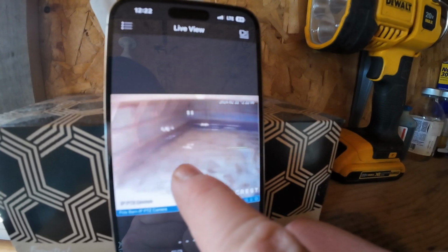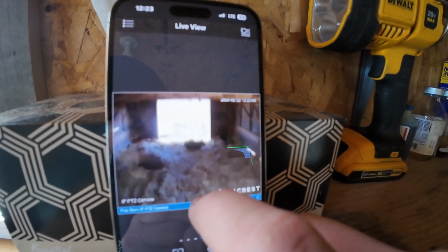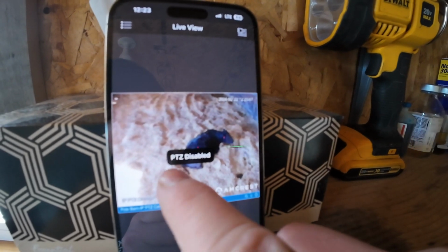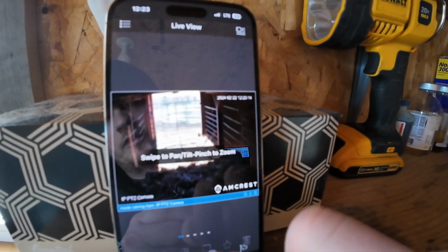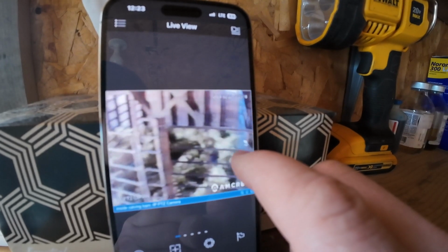It's night vision as well. We got zoom on it. Super clean cut. Basically move it anywhere you move your finger to. So that's super handy. You can watch the cows in there. We got the one here for the road to see anybody pulling in and out of the yard. And then again inside the calving barn here at night for watching inside the pens.